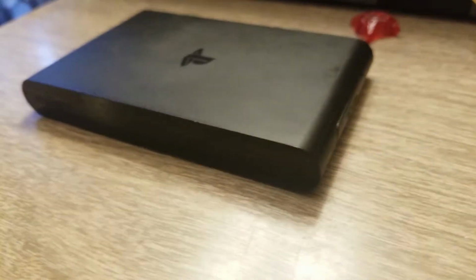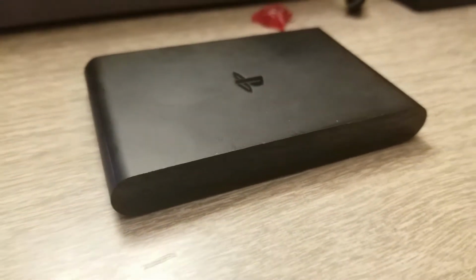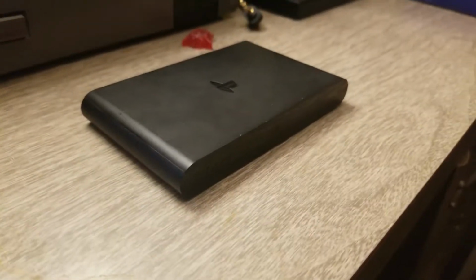There was also the PlayStation TV, which was essentially a Vita without a screen. You hooked it up to your TV, and you could play, I don't know, maybe a third of the Vita library was made available for it. Lots of PSP games, PS1 classics. More PS1 classics can be played on it than a certain other miniature PlayStation console.